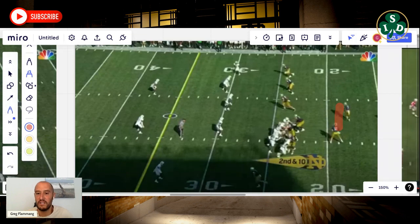This is a perfect instance where it's second and 10 and you need positive yards. You need a big play. Throw it out there, right? Get it out to Audric Estime or get it out to Chris Tyree. They can make a play one-on-one. The safety is sitting at 13, 14 yards. Get him out there. Easy play.